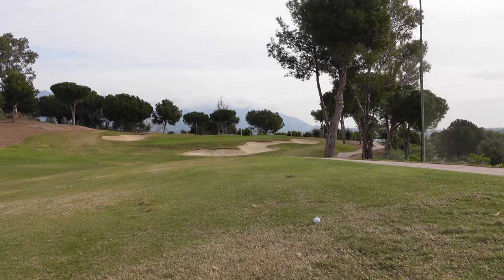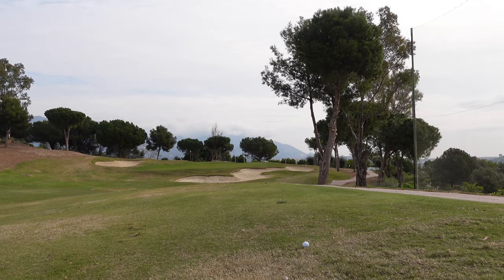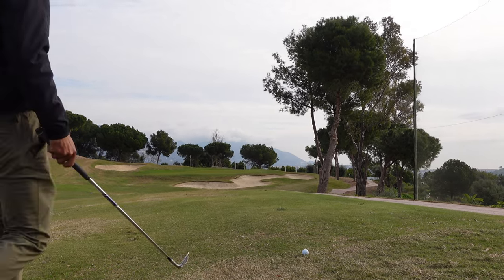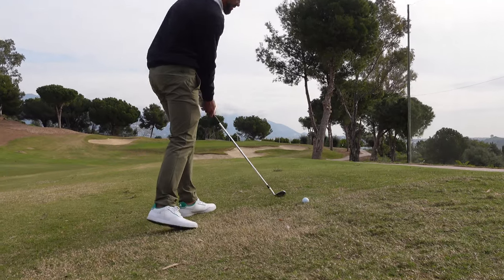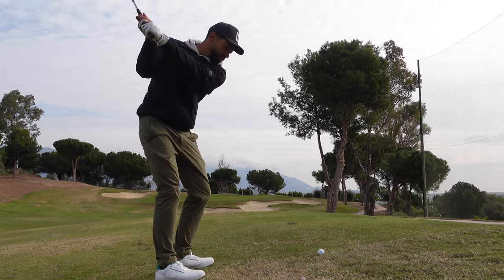I'm going to go with the draw option. Love it. I can actually get that moving right to left, because that is kind of my natural shot. I feel I have to fight that too much. Yep. All right, I've got pitching wedge. See if I can control that.